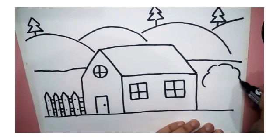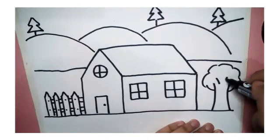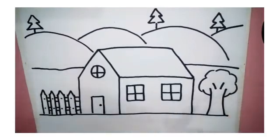First start with a cloud, but don't finish drawing the cloud. And then you can draw two lines, and then a V, like that. So now your house is finished. Next, we're gonna have to color.